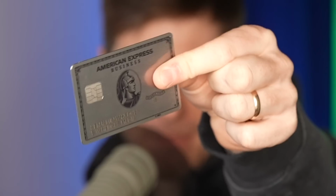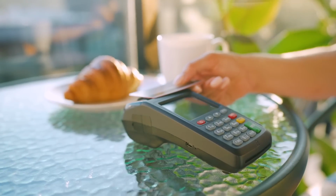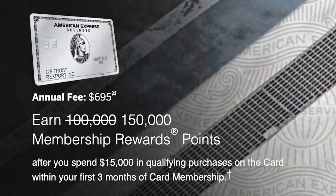So you just got the American Express Business Platinum and you're feeling like a boss with your stylish metal card. And there's the obvious task of putting some spending on the card so that you can earn that 150,000 Amex Membership Rewards points welcome bonus, or whatever offer you got.